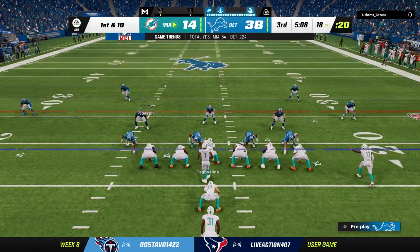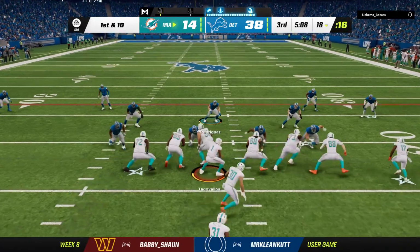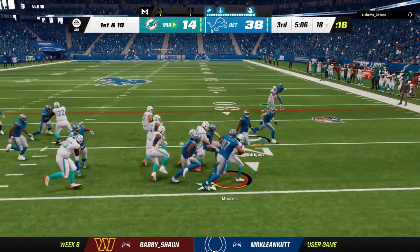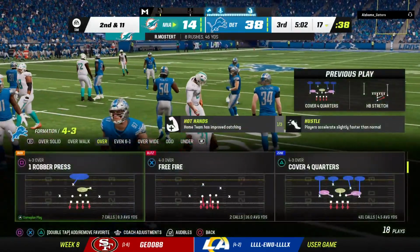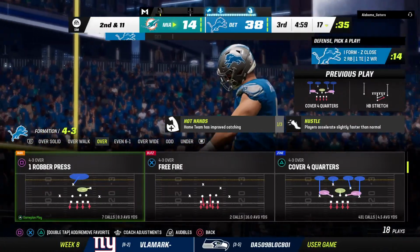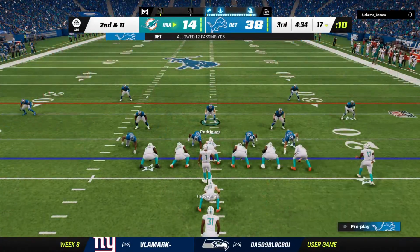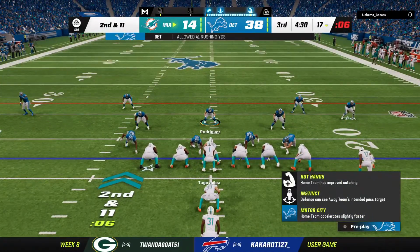The Dolphins at the line, ready for their next drive. On the ground, it's Mostert to start the drive. And he goes nowhere. He'll lose yardage back at the 17. Officially, it's a 1-yard loss. That's going to bring up 2nd and 11 at the 17-yard line.